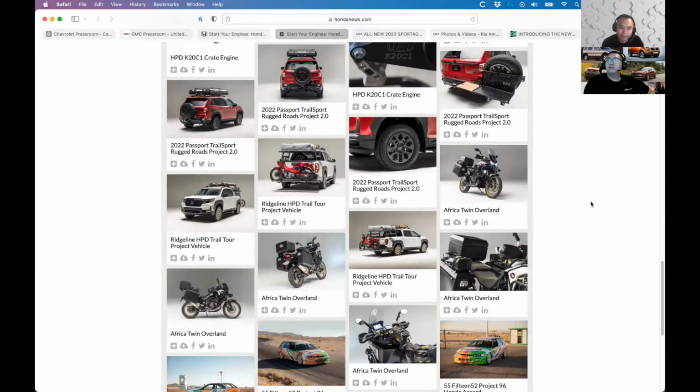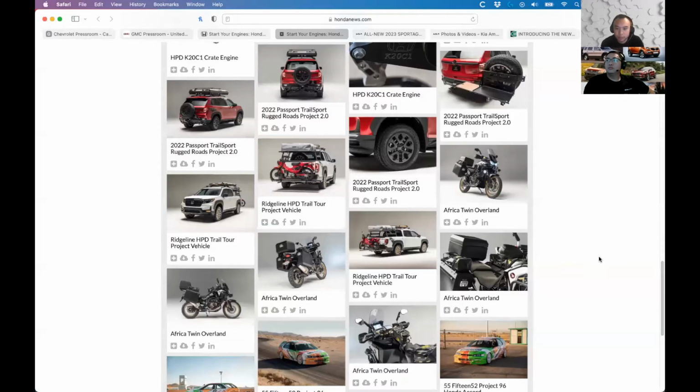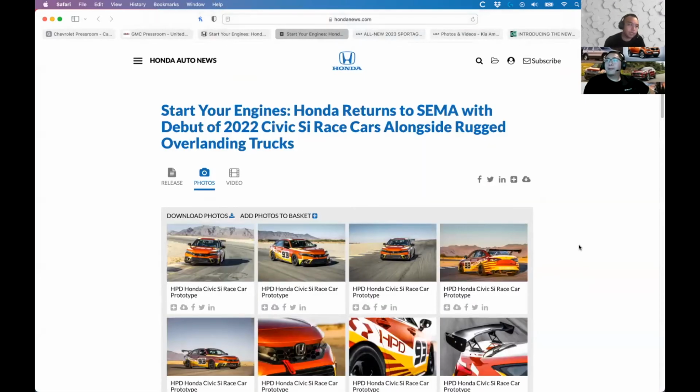And then they also have an Africa Twin overland bike as well, which has a bunch of boxes on it for your next overland trip if you want to take a bike off road. I mean, it's definitely cool. It's cool to see Honda back at SEMA. Were they there last year? I can't recall. But it's certainly cool to have OEMs there just to show off what they can do.